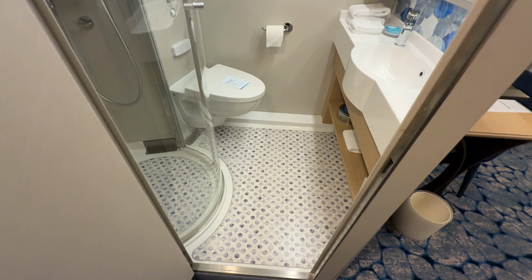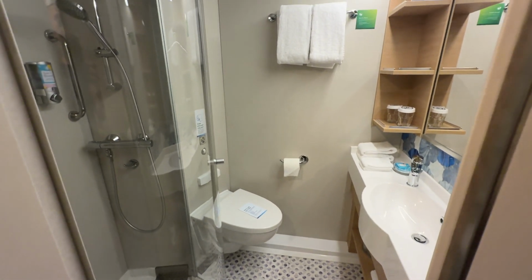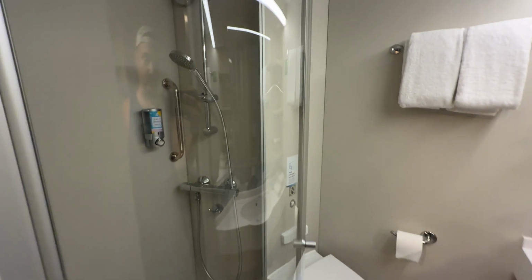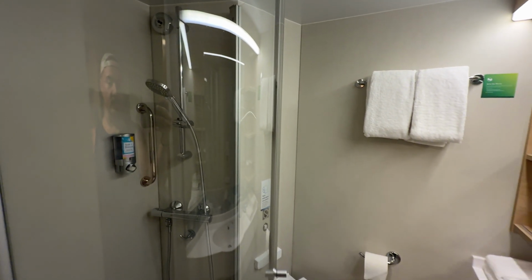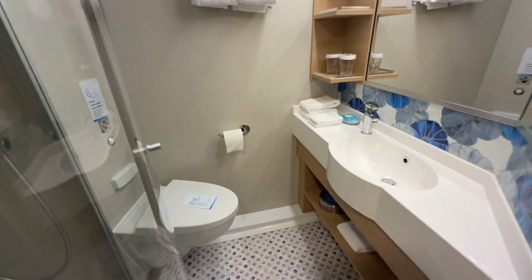The bathroom was decent sized, enough space for all my toiletries. The shower area was great. Can't say anything negative about it. And all in all, it was a great experience.